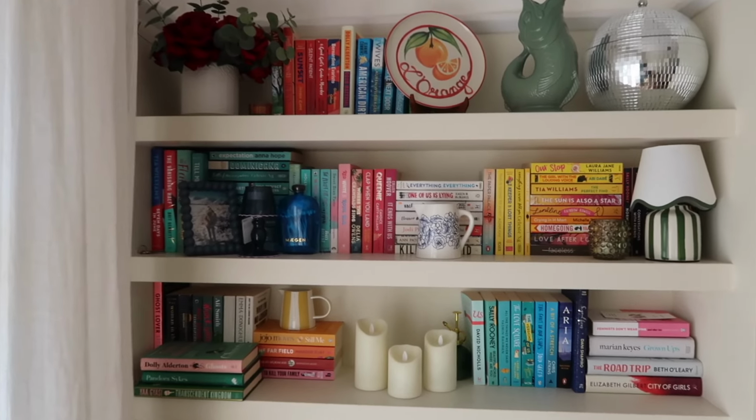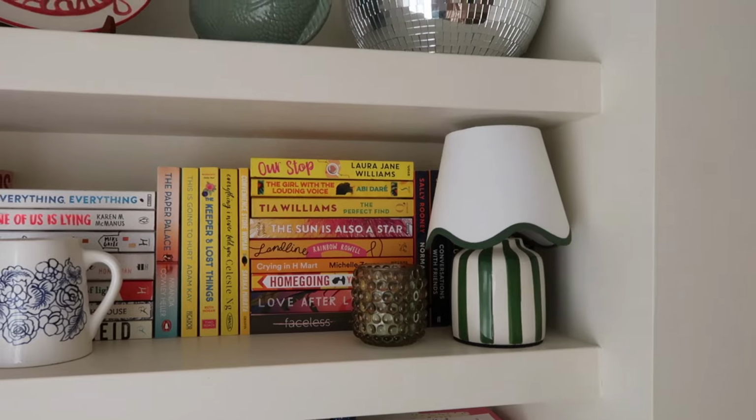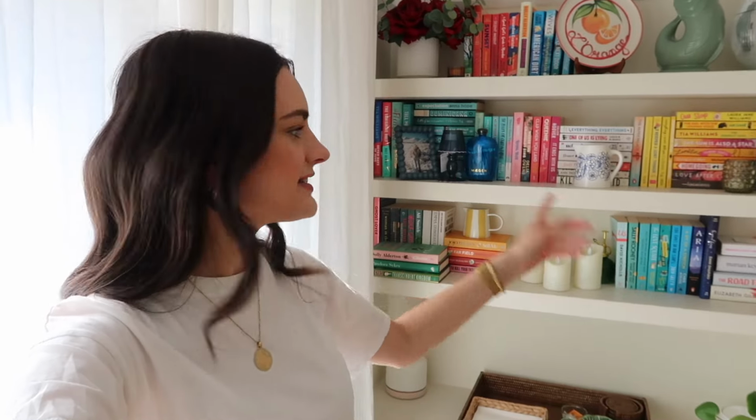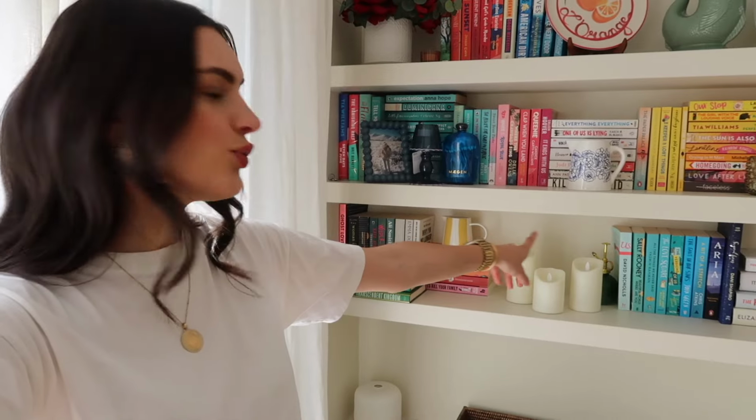I still have some trinkets and things like this lamp that was in my favourites recently. The top two shelves are books that I have previously read, so they're just on display, I guess. And then this shelf here is actually a bit of a mix. So I've read these larger hardbacks here, and I've also read these hardbacks here at the front, but I haven't read all of the others.